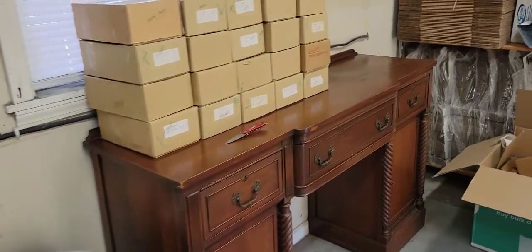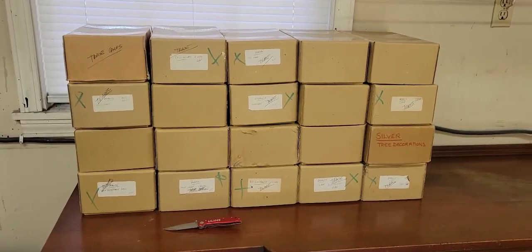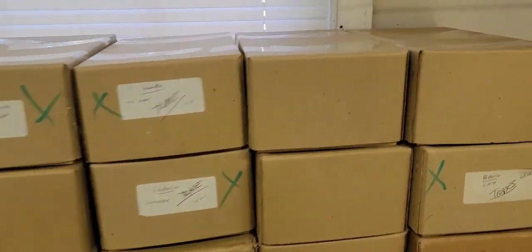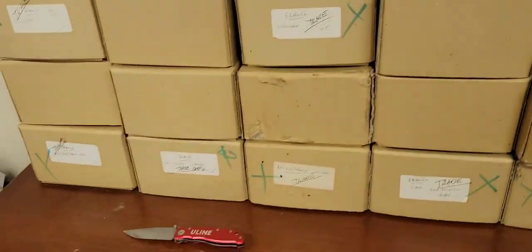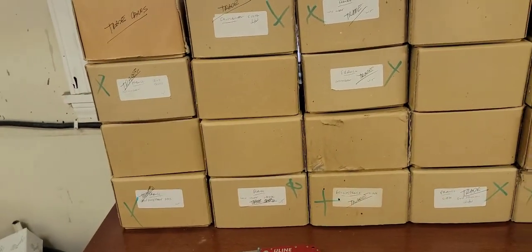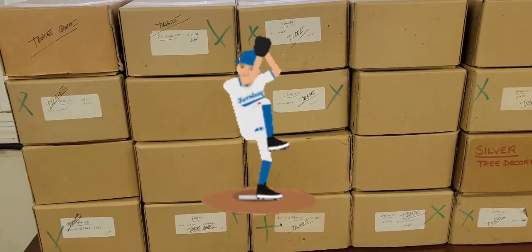But let's get to the meat and potatoes of this video. As you can see in front of you are stacks of four, five across, 20 boxes. These boxes are still sealed. They haven't been opened. They've been taped closed. So what I'm going to do is pause the video, take that knife, and unseal the boxes, and then we'll open a couple together. I'll show you guys what's there, and I will make the pitch so that you guys can see what I'm willing to do for you.